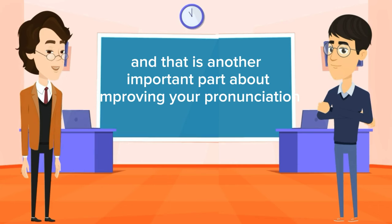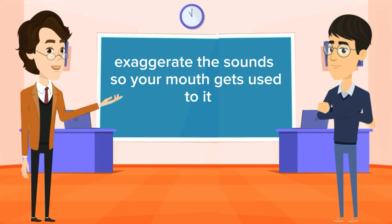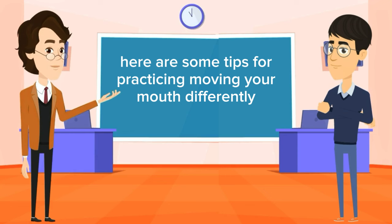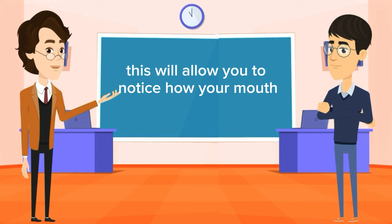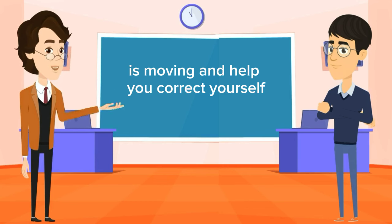And that is another important part about improving your pronunciation. At the beginning, exaggerate. Exaggerate the sounds so your mouth gets used to it, at least at the beginning. Let's do something. Here are some tips for practicing moving your mouth differently. Watch yourself pronouncing words using a mirror. This will allow you to notice how your mouth is moving and help you correct yourself.